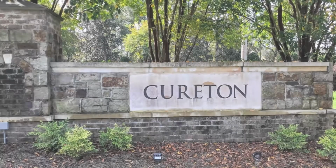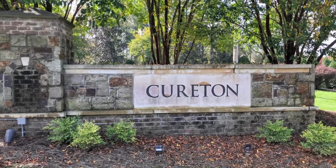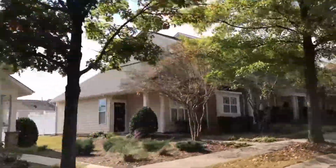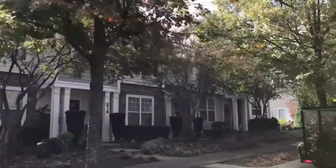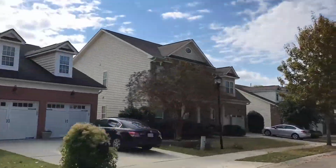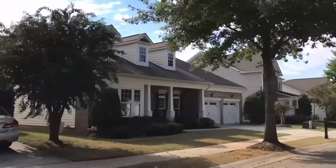The Cureton neighborhood began in 2007 and the last home was built in 2017. There is a great mix of homes from townhomes to single family homes. While the price range of the townhomes is around $250,000, single family homes run from $400,000 up to over $1 million. The square footage of these homes runs from 1,124 for some of the smaller townhomes to over 7,000 square feet.